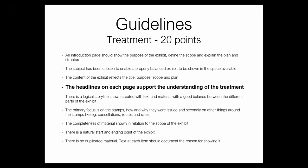Another thing, it's very important on the headlines on each page that's in an exhibit like this, a traditional exhibit or postal history exhibit as well. The headings on the page support the understanding of the treatment. What that means is that your treatment is what you said and defined it to be, but if somebody's looking at a page in the middle of the exhibit and it's got a heading on it that's kind of vague, or just gives a description that repeats the material that you're showing on the page, it doesn't actually make you understand how the exhibit is moving along.